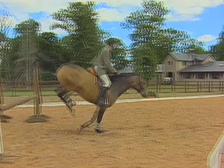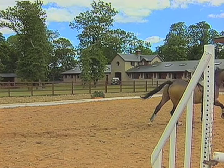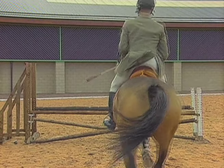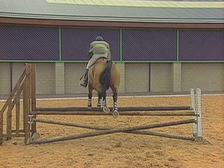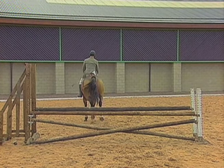He brings back the upper body a little early, but again doesn't interfere in any way. And viewed from behind, we can see how straight Douglas is. He stays over the horse and doesn't lean in or lean out, which is excellent.